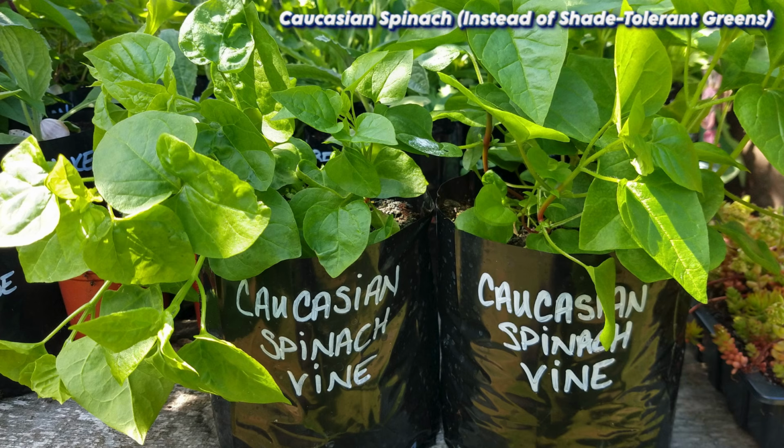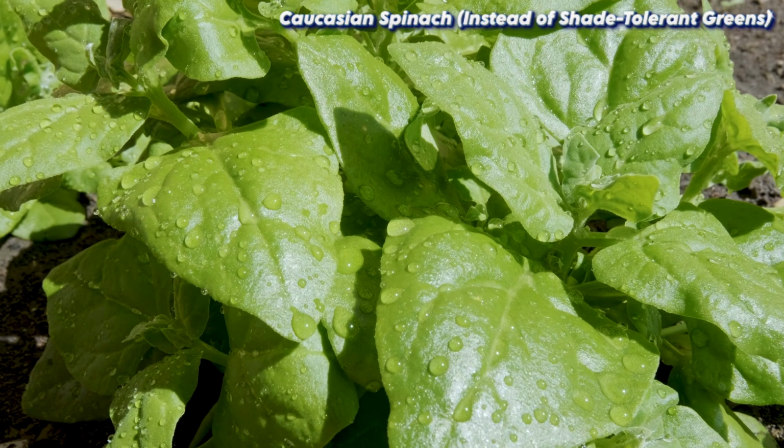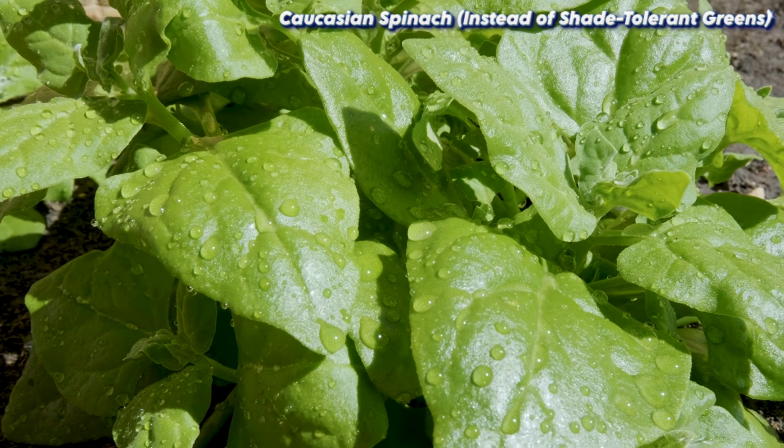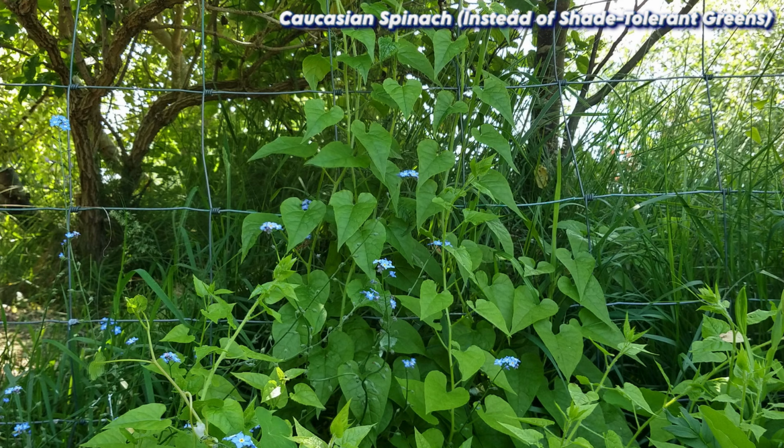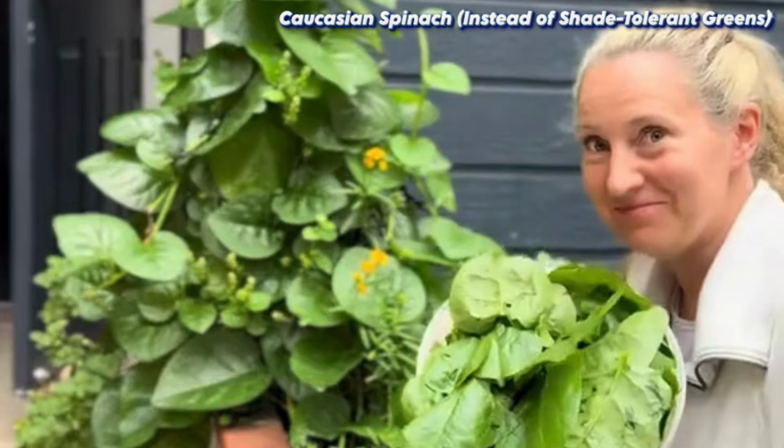A narrow window. Caucasian spinach, Hablitzia, is a perennial climbing leafy green with mild, spinach-like leaves that handle partial shade really well. It comes back every year and can become a serious producer once established. The plant climbs, so it uses vertical space instead of sprawling across beds.